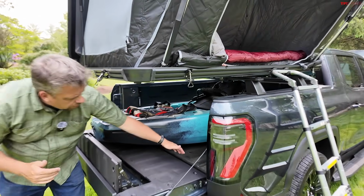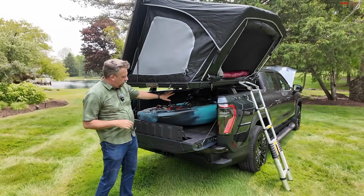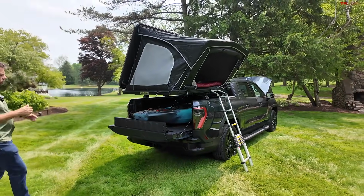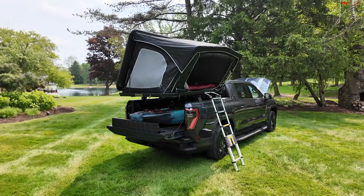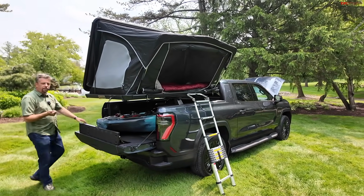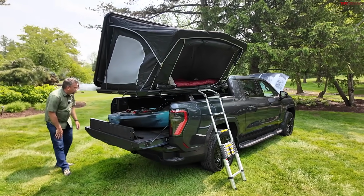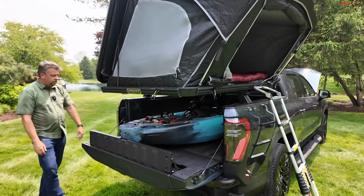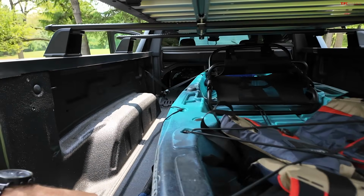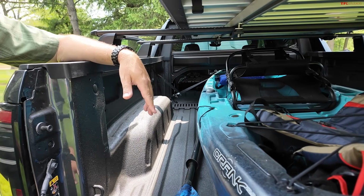The bed with the tailgate closed and the midgate closed is about 5 feet 10 inches long. With the midgate open and the tailgate closed, that's about 9 feet 1 inch long. And with the tailgate extended all the way like this, the way you see it here, that's over 10 feet. So you have a lot of options. There's a kayak sitting here inside, and this is basically a 10-footer. So this 10-footer fits in here and goes inside the truck with the midgate open right there. It just shows you some of the possibilities.